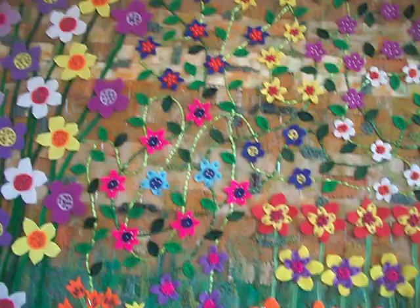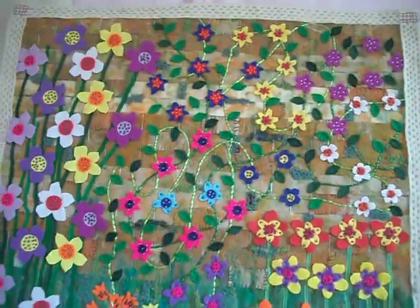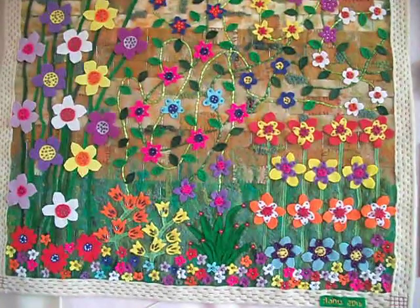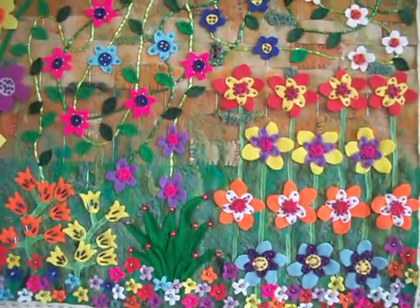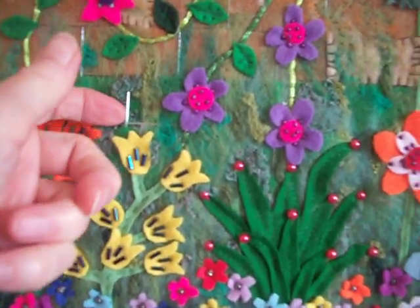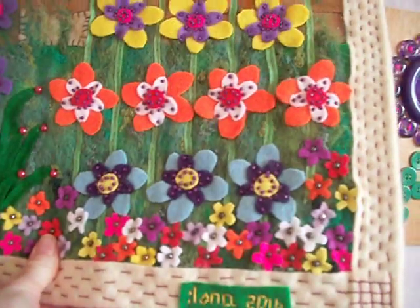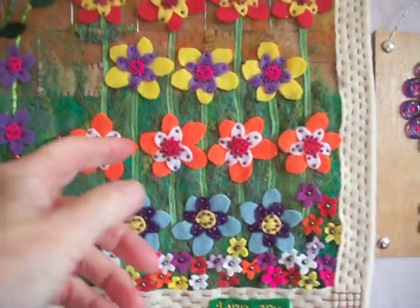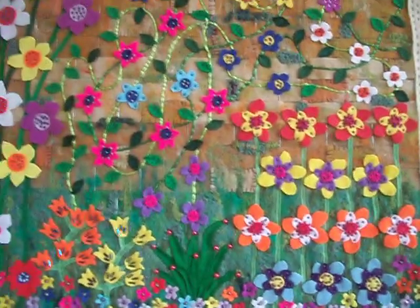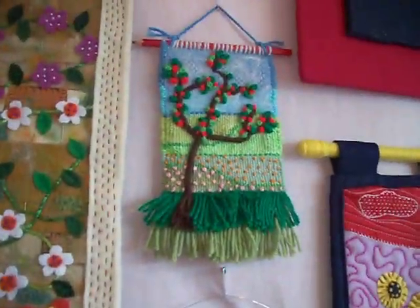I use a lot of felt, because felt doesn't fray, it's so easy, and I get lots of scraps of felt from the scrap store at Hull. Inside there is wire mesh. Can you see that there? It is flexible, it's really just a piece of mesh. So I wove the browns in, I wove the greens in, and I just call it a walled garden. There's a little weaving.